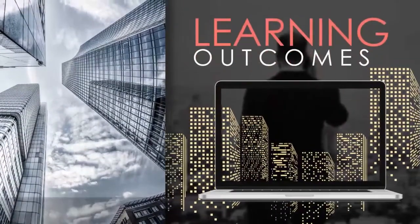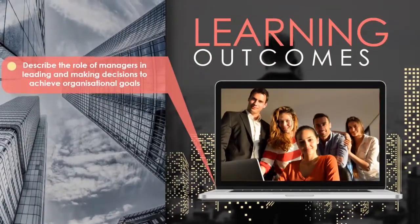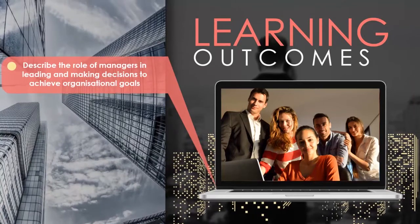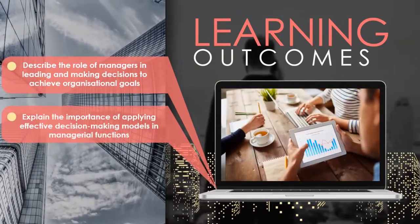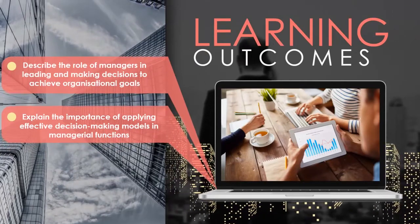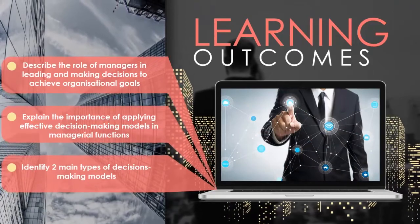At the end of this section, you'll be able to describe the role of managers in leading and making decisions to achieve organizational goals. You'll also be able to explain the importance of applying effective decision-making models in managerial functions. Finally, you will get to identify 2 main types of decision-making models.